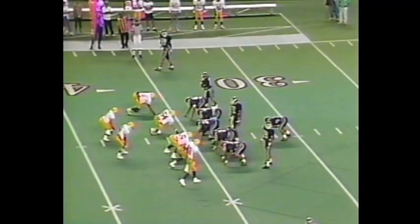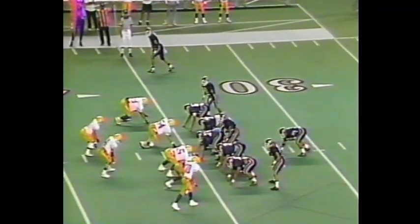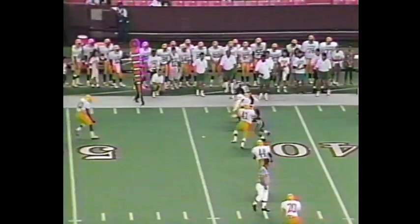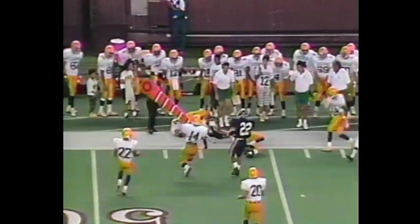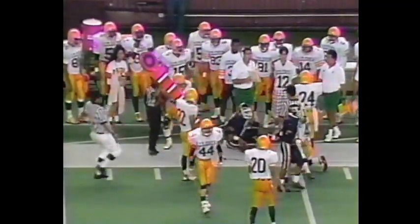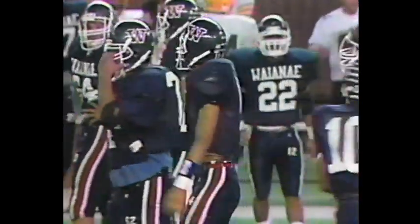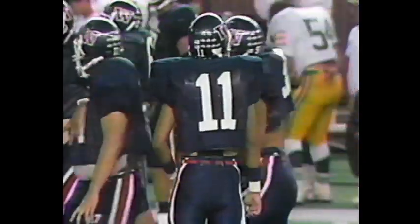2nd and 12, ball back on the 35-yard line. Freitas barking out an audible, drops back, looking to pass, puts it up, and again fires complete to Paul Alvarez. The same play we saw moments ago for a Waianae first down. And this time it's a pickup of about 10 yards, which will set up 3rd and about 2 yards.